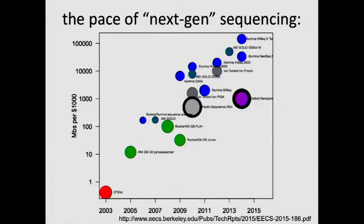And this is a really interesting graph. This came from one of Lior Pachter's PhD students, a figure out of his thesis. What he's done is he's scaled the size of the bubble, the size of each of these circles, by the length of the reads. So you can see that these are the biggest bubbles and they have the longer reads. 454 has longish reads. Sanger actually has longer reads than 454. Illumina and also Solid up here have relatively shorter reads, and we'll talk about that.